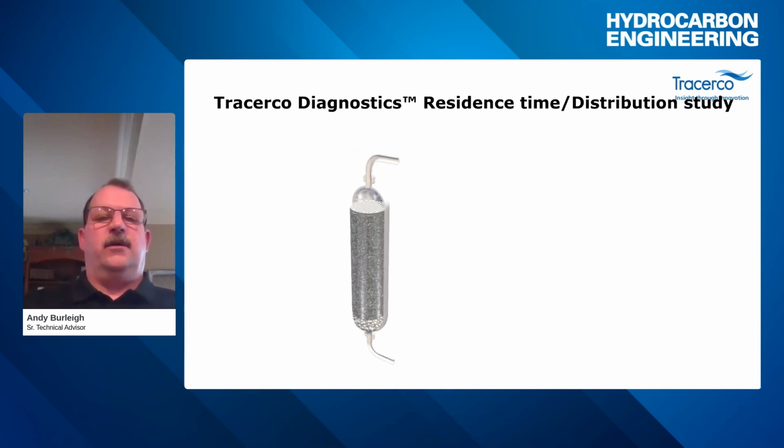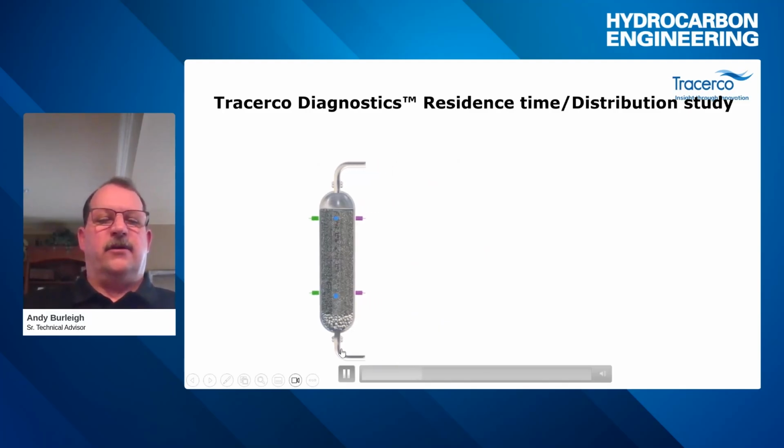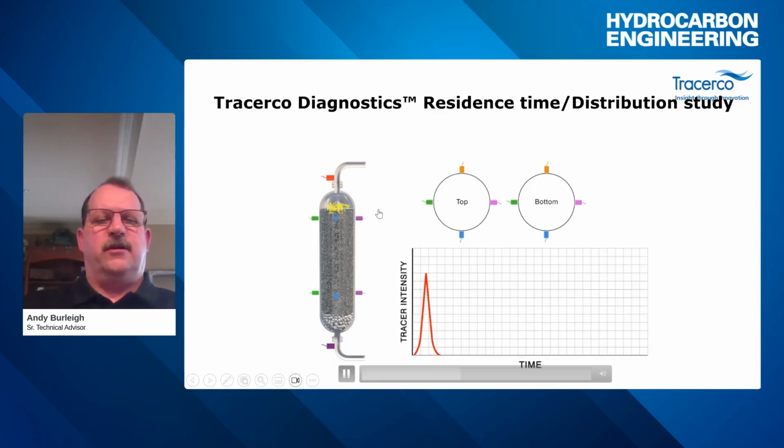Here's an example of another simulation. So we'll put an inlet detector, outlet detector down here. We have rings of 4. You can use more than 4 too. It just depends on the diameter, size of your vessel, and how much detail you want.